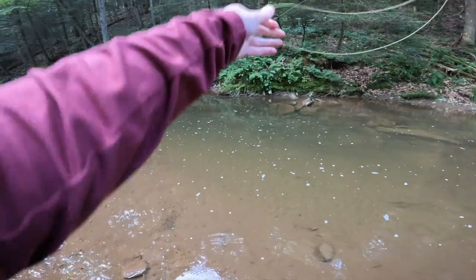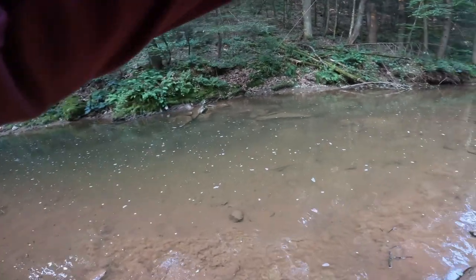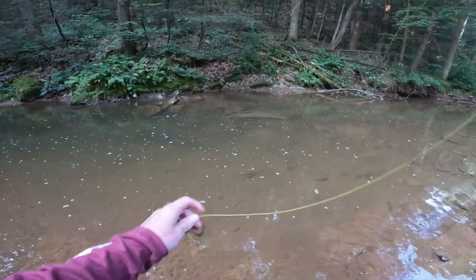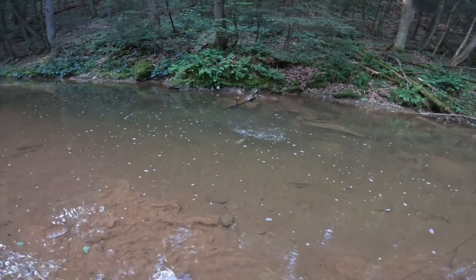Oh, nice. That's a trout. Took the dry. That was cool. I saw quite a few fish actually come up and circle that. That was really cool.